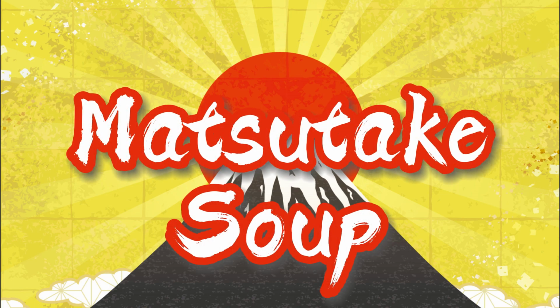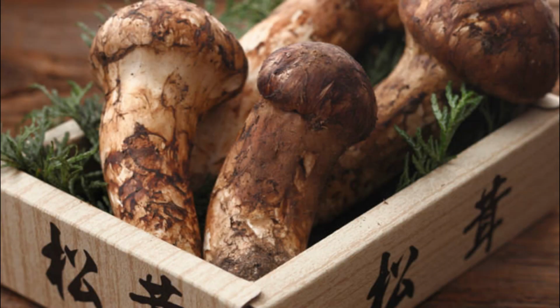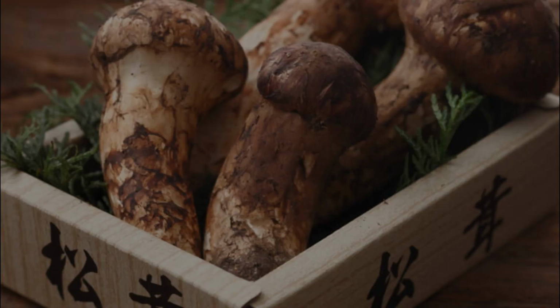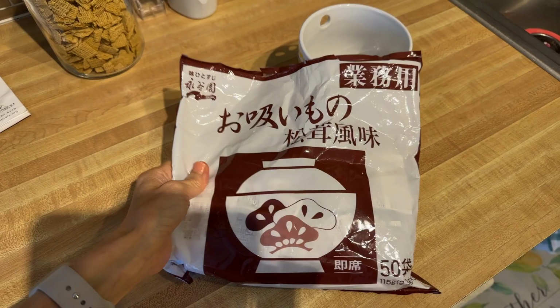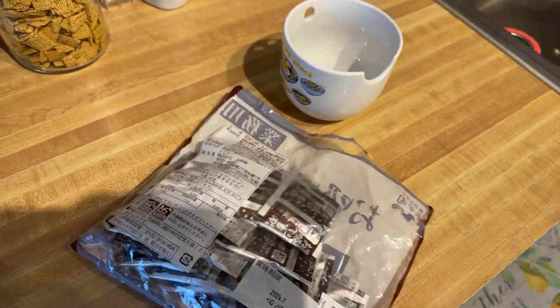Next item is this. It's Nagatani and Matsutake soup mix. Matsutake is a very special and expensive mushroom that grows under a pine tree and it's treated similar to truffles. It could go up to hundreds of dollars per pound and is a staple of fall season food.